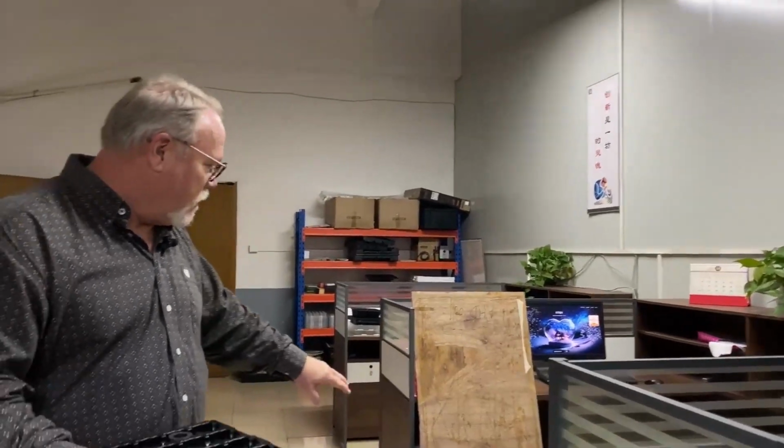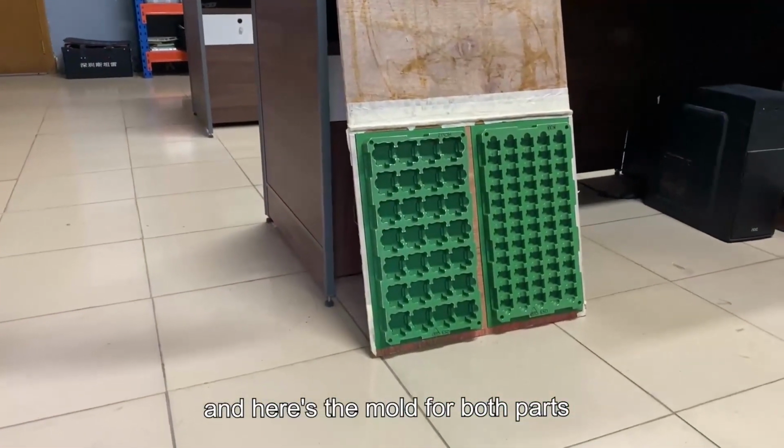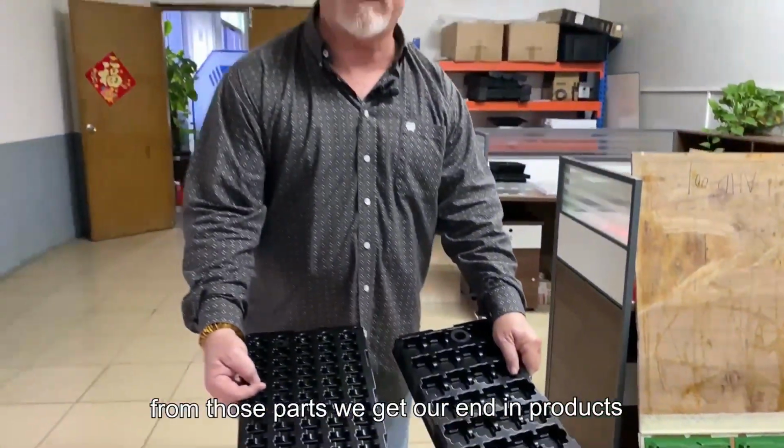From this illustration, the molds are now made, and here's the molds for both parts. From those parts, we get our end products.